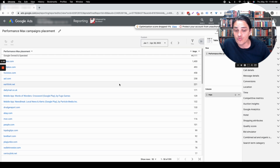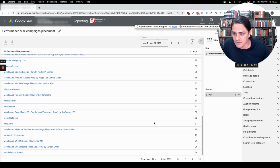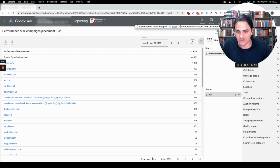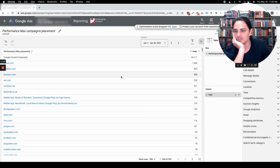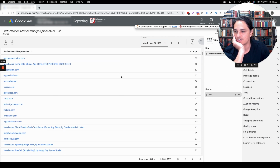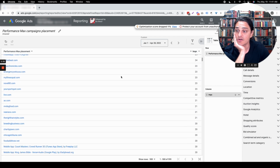We get to see real placements inside of Performance Max. 600 rows of them. And they're exactly what you would think. It's like any other display campaign placements. Here's one of the things I'd caution you against: allowing this to discourage you, because it doesn't matter. Performance Max isn't bidding on placements, it's bidding on audiences.